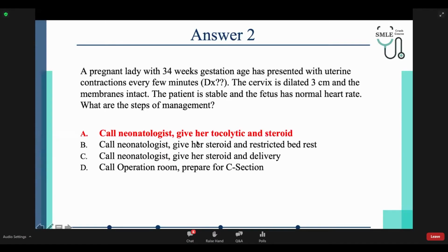So the thing you need to know, is there any contraindication mentioned in the question for tocolytic? No. Then you can give tocolytic, and then you will give steroid. Is bed rest wrong? No, it's not wrong. You will have her resting in the bed, but you need to mention the tocolytic.